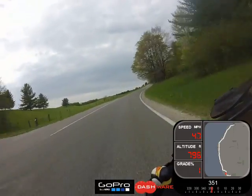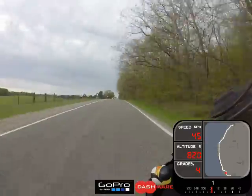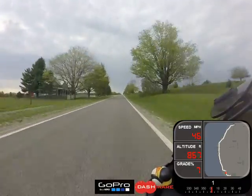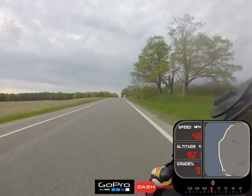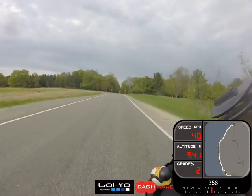You can see my posted speed in the Dashware overlay. Dashware is pretty cool software that takes a video file and a GPS file. You have to manually sync them a little bit unless you're using something like the Garmin VIRB that records both files together. But I think it's worth the manual effort to have a nice record of the trip.